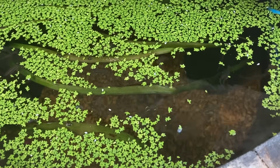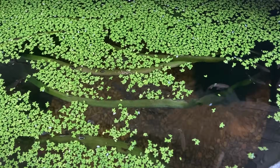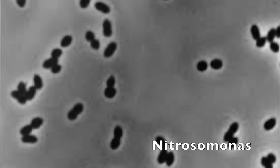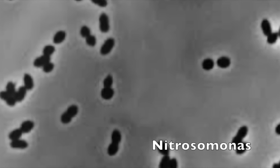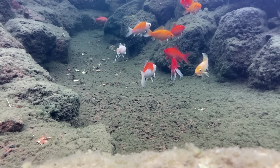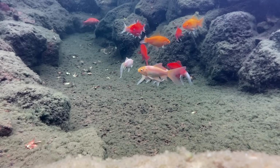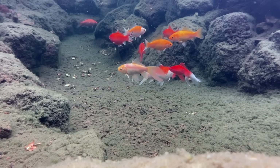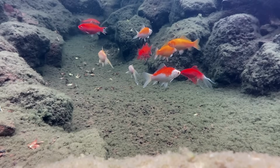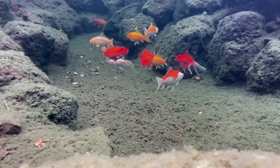Fish produce ammonia when they breathe and when they poo. Ammonia is a form of nitrogen and it's toxic to fish. We need a type of bacteria to remove the ammonia to make the water safe for the fish. Unfortunately, this first group of bacteria convert the ammonia into nitrite. Nitrite is also a form of nitrogen and it's also toxic to fish. But thankfully, there's another type of bacteria that will take the nitrite and convert it into nitrate. Nitrate is still a form of nitrogen, but fish can tolerate nitrates in small doses.